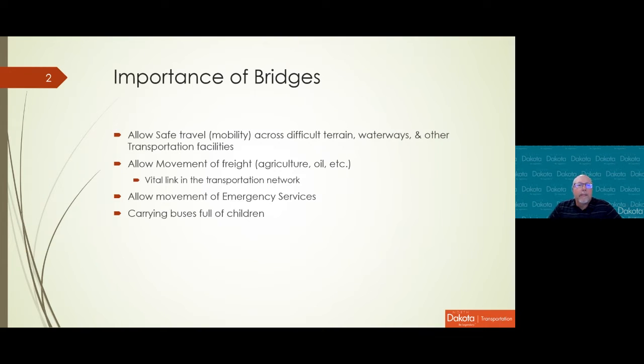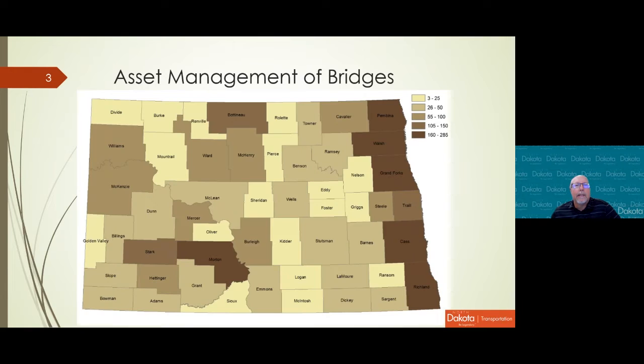First off, the importance of bridges. They allow for safe travel across difficult terrain, waterways, and other transportation facilities like other highways or railroad facilities. They allow for the movement of freight, our agricultural oil, and other commodities. It's an important and vital link in our transportation system. They also provide the very important service of emergency services, so ambulances, rural fire departments, law enforcement as well, to make sure they can get there the quickest way possible. They also carry buses full of children across these bridges, so they're extremely important to our society.